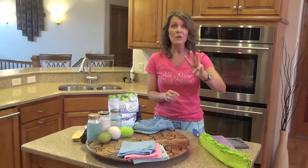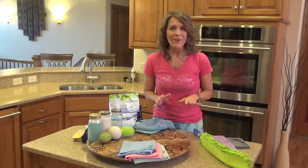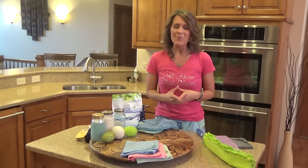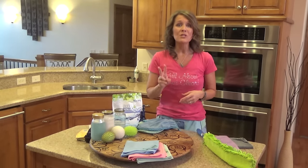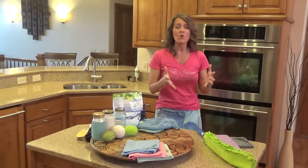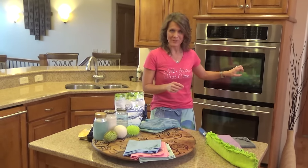The next question I get is, how do we make sure we're taking good care of our cloths? And it's super easy. You're going to wash them in the washer, dry them in the dryer. I'm going to give you three rules to follow. Number one, no fabric softener or dryer sheets. They will coat the fibers and the silver, and you won't be happy with your cloths. Number two, no bleach. And number three, no linty loads. So don't wash them with your bathroom towels or you'll start leaving lint behind on your windows.